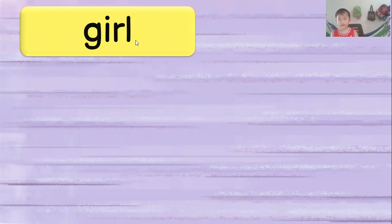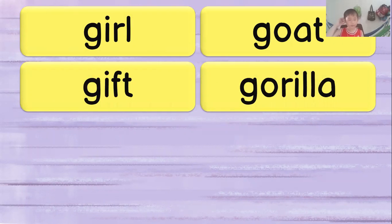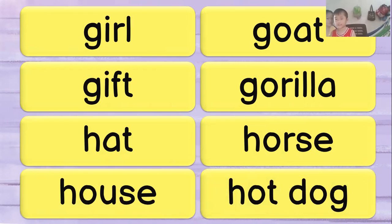Go. Next one. Goat. Gift. And? Gorilla. What is this? Hat. And? Hot dog. How do you spell goat? G-O-A-T. Goat. How do you spell hat? H-A-T. Hat. How do you spell hot dog? H-O-T-D-O-G. Hot dog. Very good.